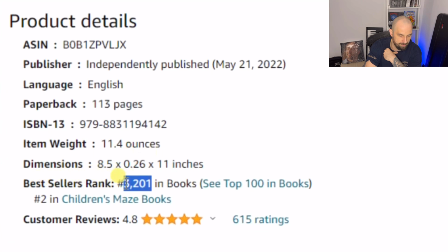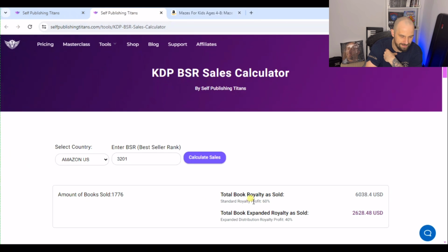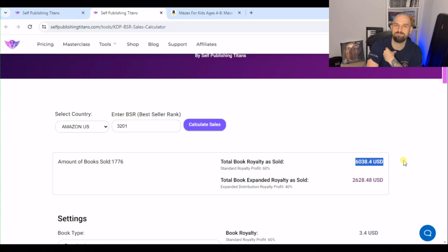We've got a bestsellers rank of 3,201. If we pop over to the Self-Publishing Titans website and put in that 3,201, we can see it is making $6,000 a month. Now that's maze books for kids, making $6,000 a month.